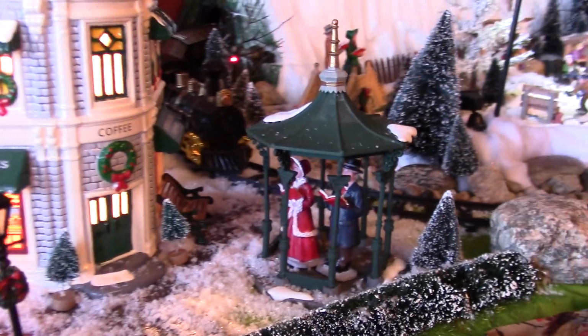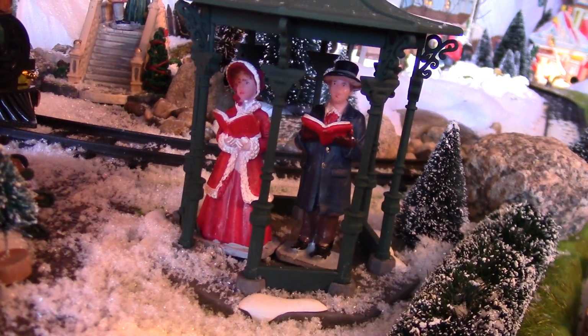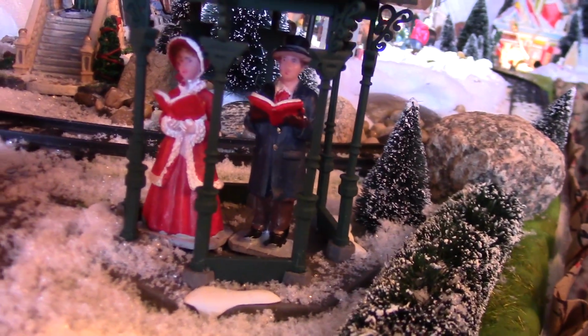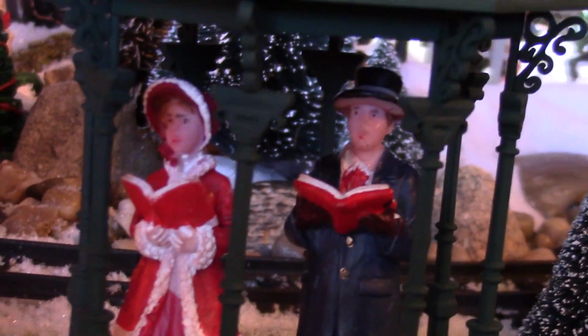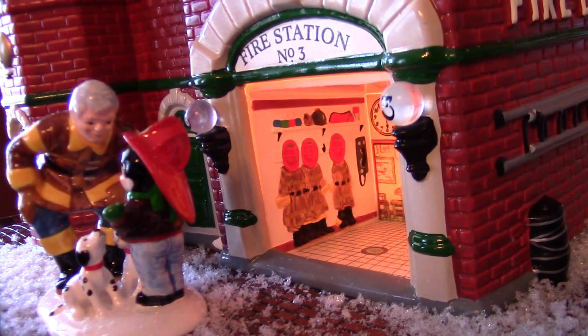And then this gazebo is also Department 56, but the people inside of it are Lemax. You can tell the Lemax because look at their faces. They're sort of distorted. Well, they're smaller people. They fit more to scale, but they're not as well painted as the Department 56 people. So I'll zoom in so that you can really see the detail on these guys. So that's what they look like. And then if you pause for a second, this is what the details on the Department 56 people look like.